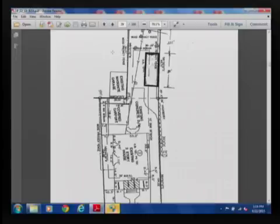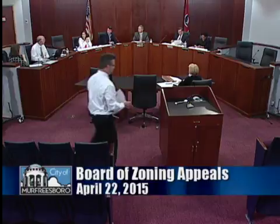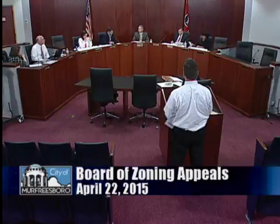In your agenda package, I show some photographs of the carport. There's one of the carport and then the vacant property behind. So will this need to be in two motions, one for the 5 feet change and one for the... Yeah, I would think so.